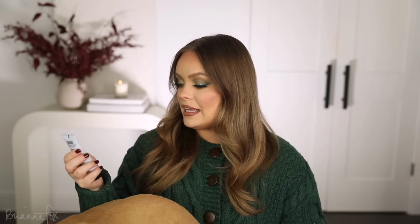It takes a lot to impress me with primer, but this really did a lot. It really helped my makeup to last longer, helped the makeup stick onto my face, but I didn't feel dried out either. I know it says hydrate and glow, but I also didn't feel like it was too glowy. I do tend to get more on the oily side, so I have to be careful with my glowy products, but even with that, I still enjoy using more hydrating and glowy type of things.